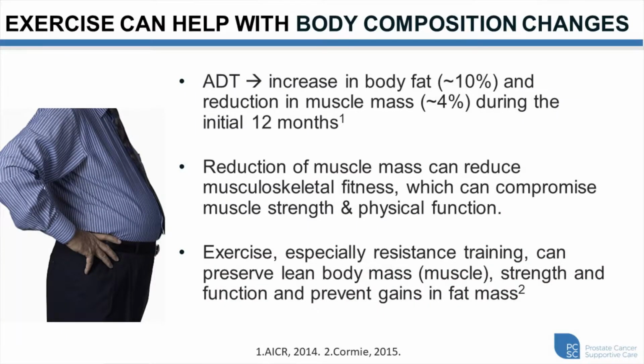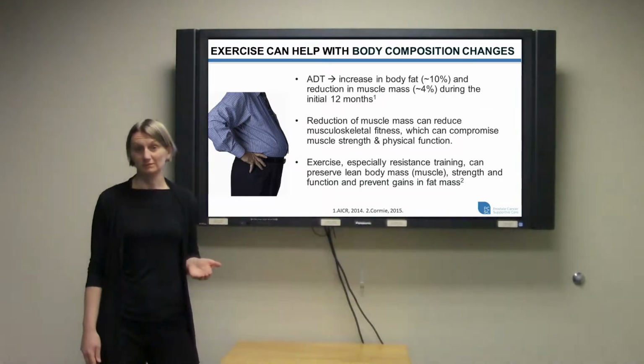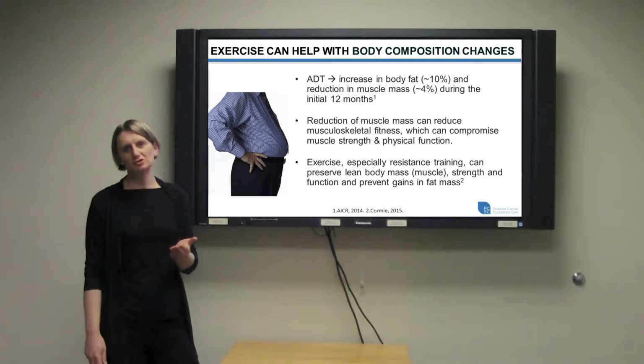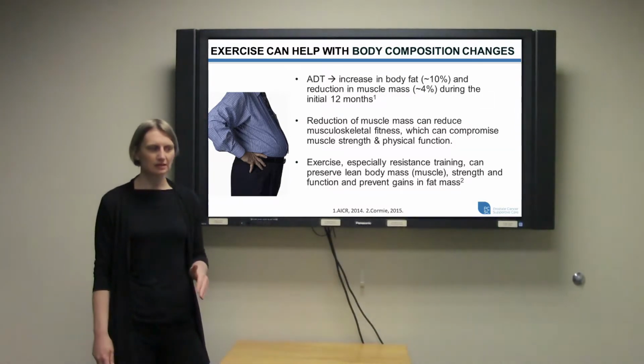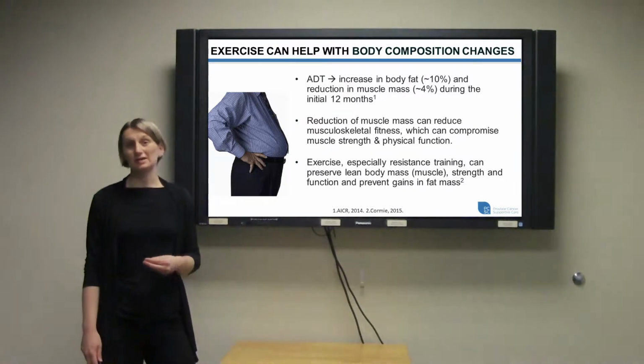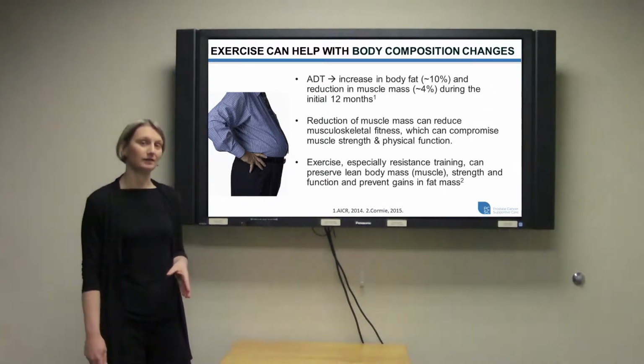Also, a reduction of muscle mass can reduce your fitness of your muscles, and that can compromise your muscular strength and your physical function. So you might be starting off from a weak position when you first get cancer. Maybe you're not very physically active. If we reduce your muscle mass by another 4%, perhaps you can't get out of a chair very comfortably now. It might make your activities of daily living quite difficult. It might make walking for you quite hard.